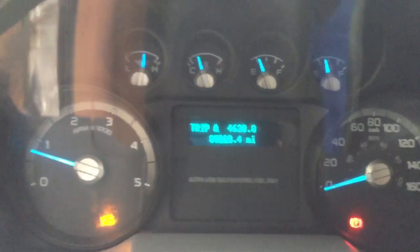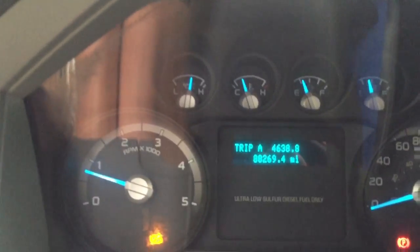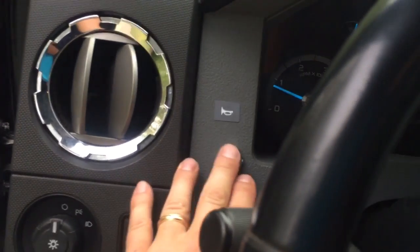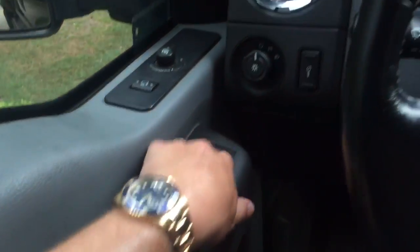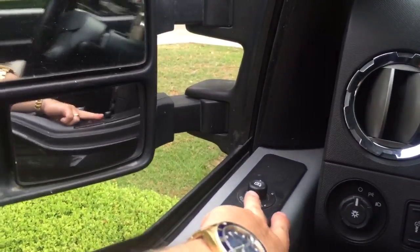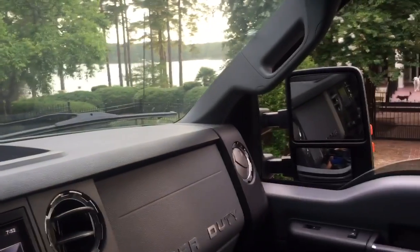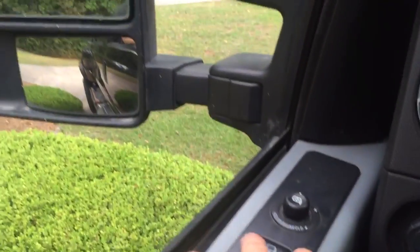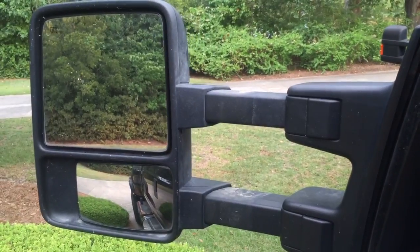88,269 miles. You got your oil temperature, your engine temperature, gas, and your DEF fluid. So you know how much is in there. Here's an air horn and a regular horn here. Lights. Let's see, all the windows work. They roll down just like they should. And the mirrors track automatically when you press this little button here. Let the mirrors come in and do it again, come back out. Like I said, this is all factory stuff here. And then you do have your extendable tow mirrors, push button, ready to go.